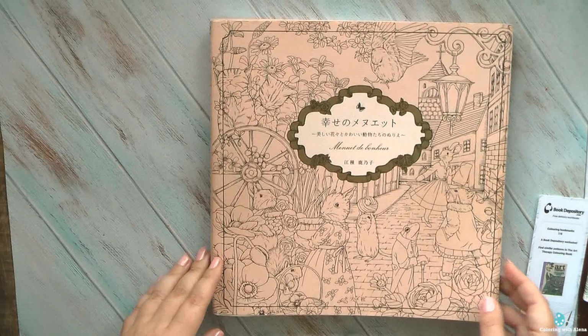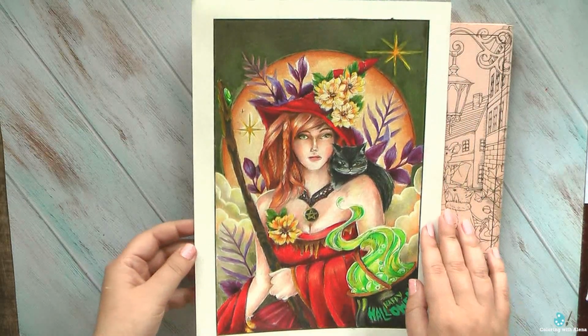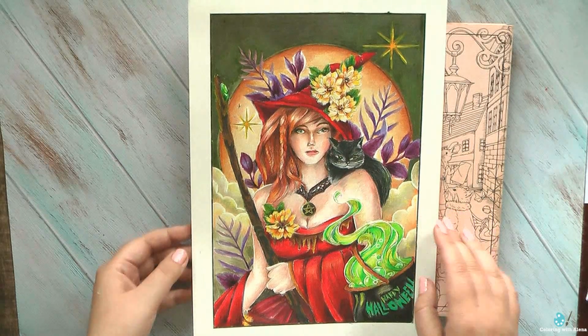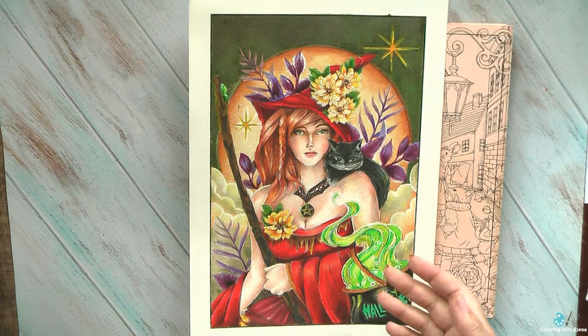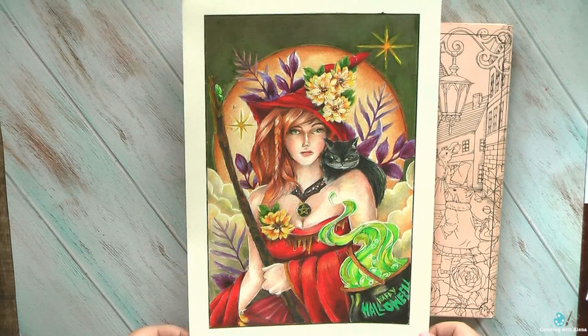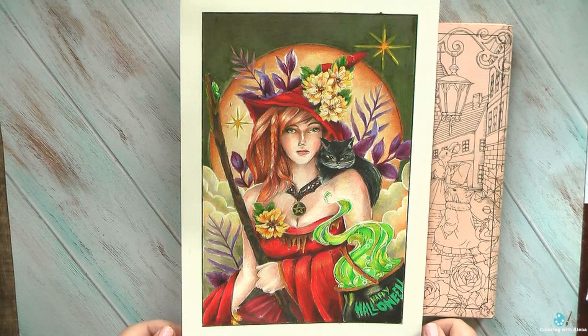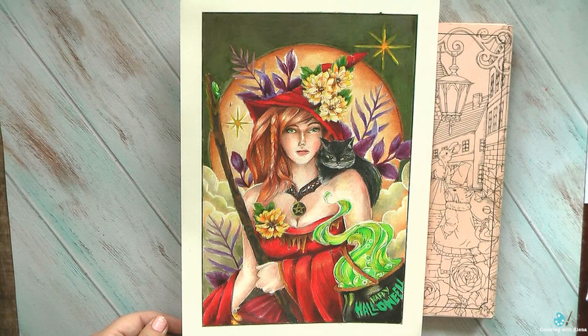Another picture which I started in October but finished only in November was this very beautiful Witch by Maud Lamont. I did the background, the dress of the witch and her cauldron in October, and then I realized that the paper which I used for printing isn't perfect for coloring small details, and I was really afraid to start coloring the skin and especially the face. But in the end, I decided that I still wanted to finish this beautiful image.